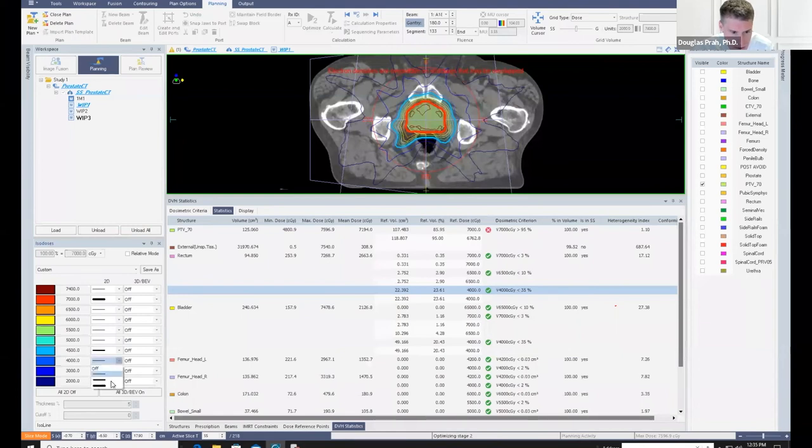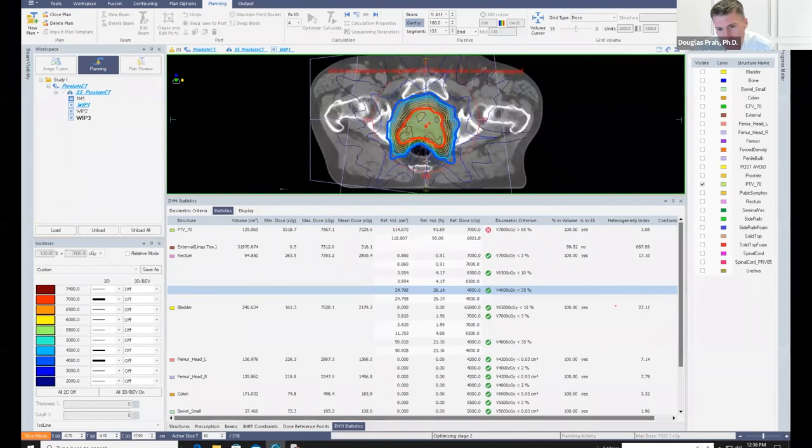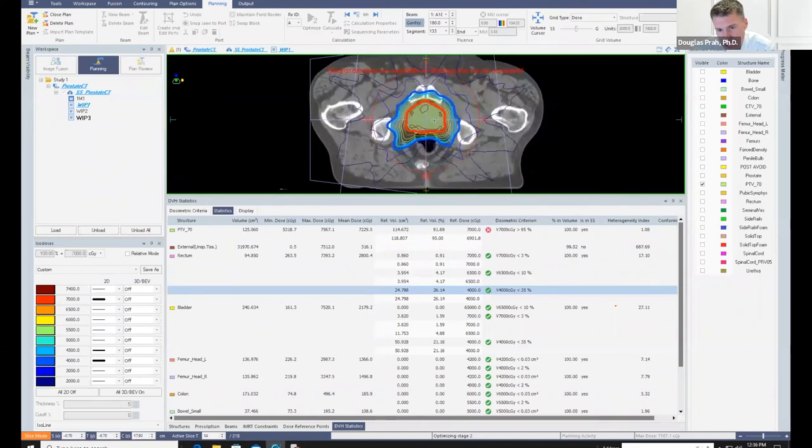Let's turn that on. So we have to keep it pretty tight, and you can see the optimizer is doing a pretty good job of pulling it away. But you've got to remember they drew the prostate, and we have a CT on rails here. So I think we normally do 3 millimeter expansions on our prostates for the PTV expansion. That means there's most likely 3 millimeters of overlap of the rectum.